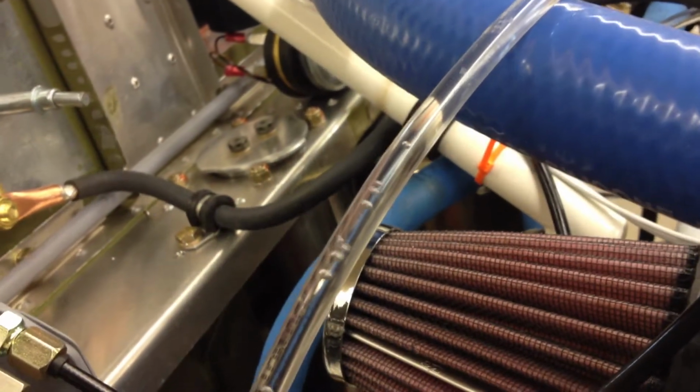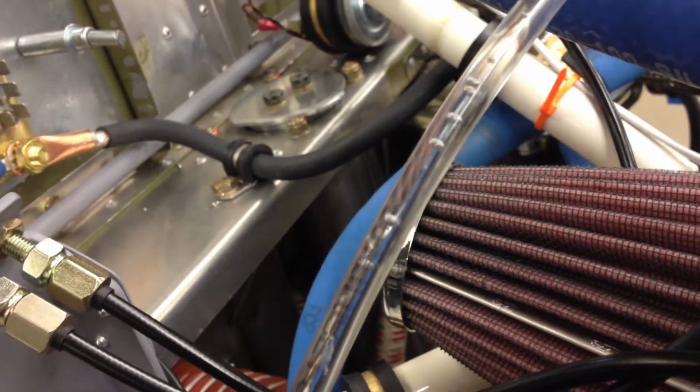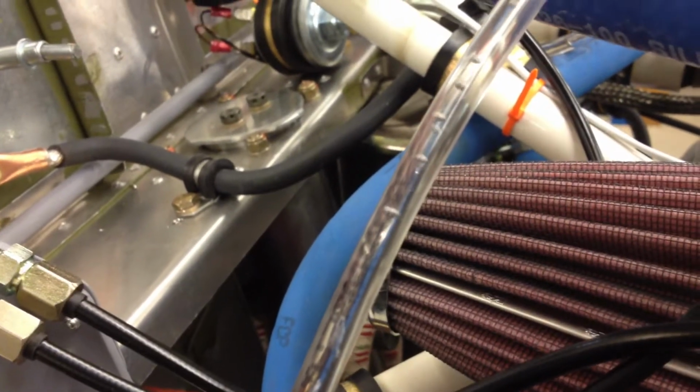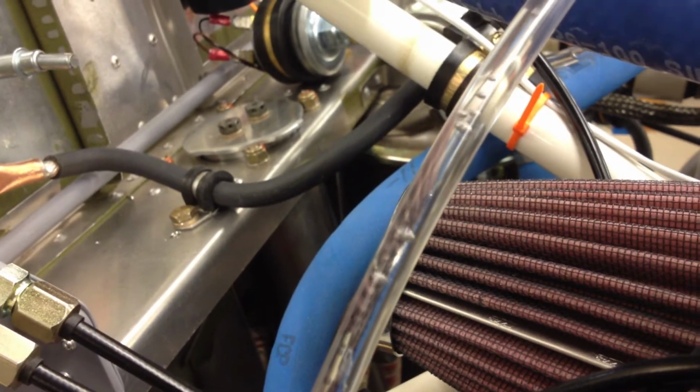This is an example of how small bubbles get pumped off the fuel rail. Because they're so small, they don't get forced through the return line until they finally all combine to get big enough, and then they get shoved out of the return line, back to the top of the tank.